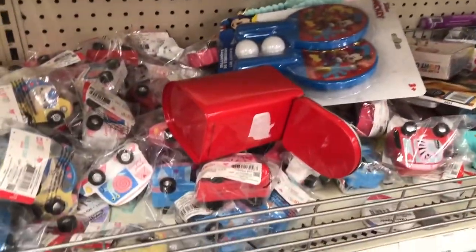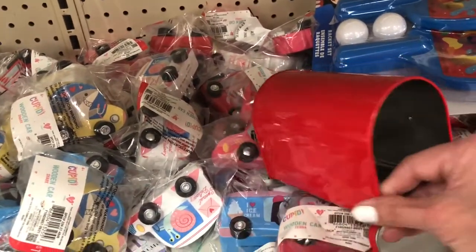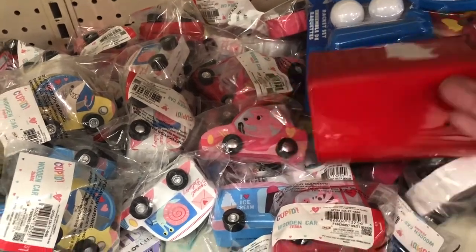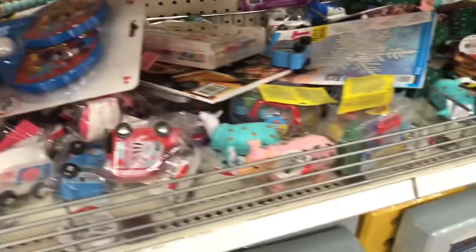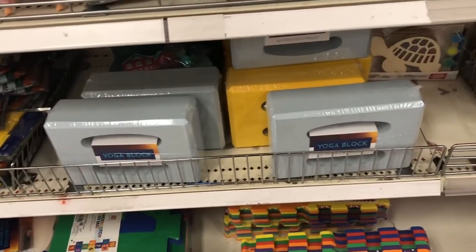Kind of liking this section. Here's a little mailbox. I think these things are so adorable. Let's see here. There's no writing or anything on it. In fact, there's no price tag, so I have no idea how much that one is. Probably between $3 and $5, like everything else seems to be around here.